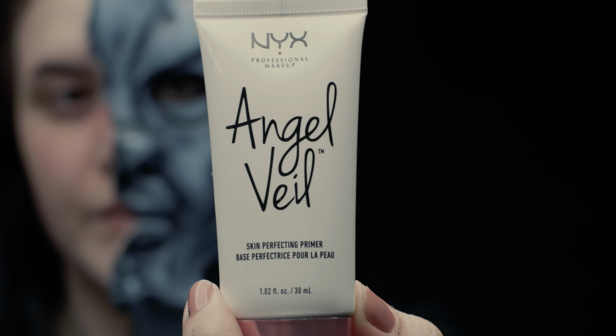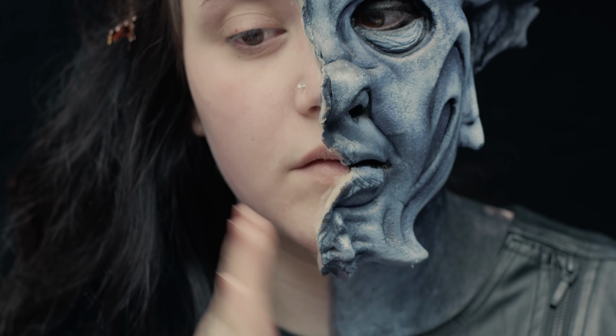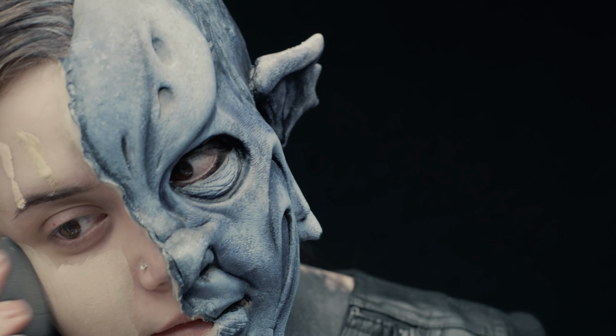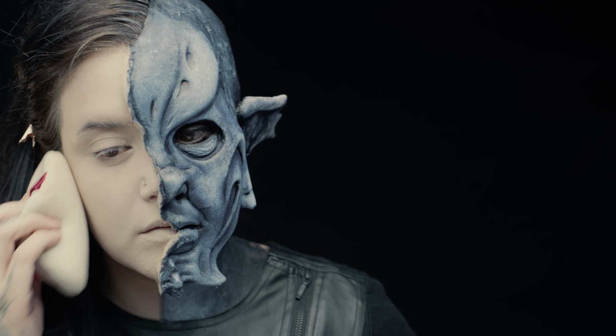Now on to the other side. I primed my skin with NYX Angel Veil. Don't I look angelic? For foundation, I used Total Control and shade Light Ivory and dab it evenly onto my skin and carefully onto the scar wax along the seam. I top it off with NYX Translucent Setting Powder.